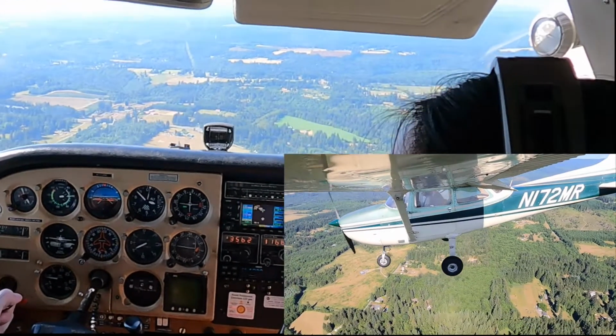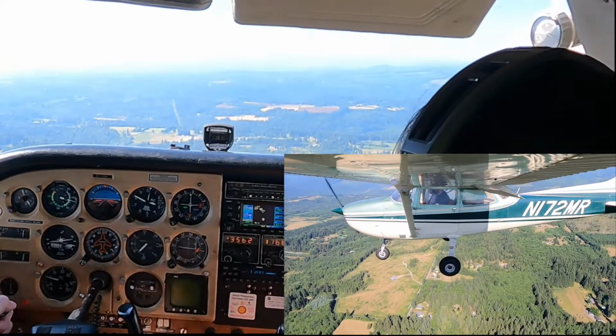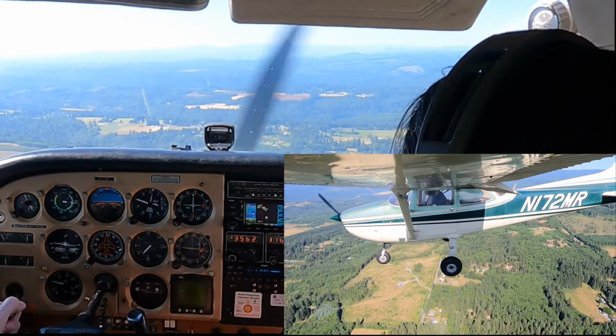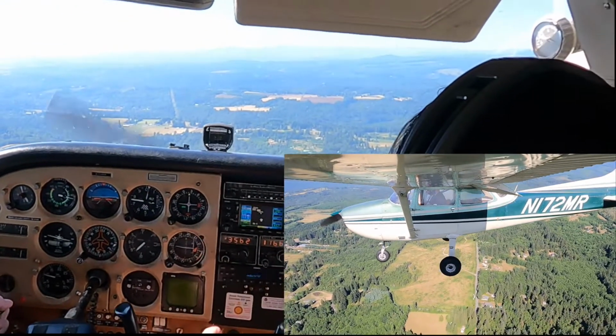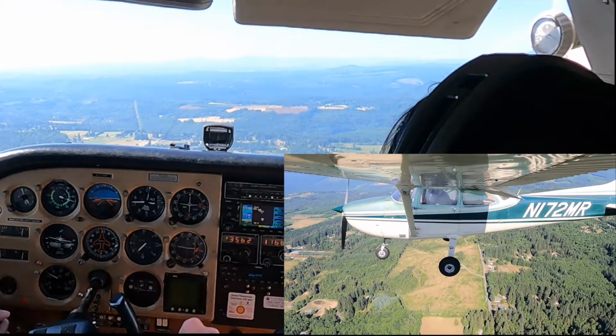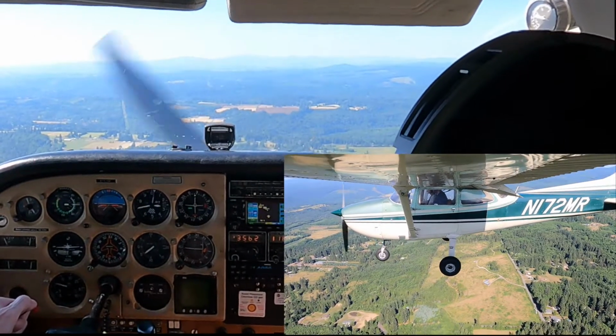Okay. Staring at the ground. So see how we let it fall? Hold 60. Good. Level off without power. Sorry. Keep the power out. Yep. Good. Now level off like you're in a transition.